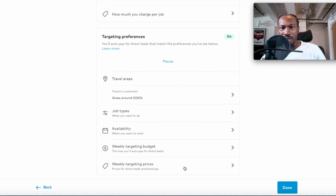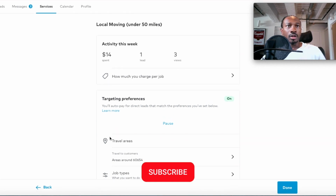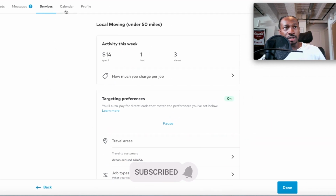And then right here is the weekly targeting prices. This is the targeting prices that Thumbtack sets weekly in your area, and you can see what they're charging for moves from studio to 5-bedroom. The rates fluctuate in different markets. All right, so up here is just the calendar. Like I told you earlier, you can set the days you're closed, your hours of operation, and then this is just your profile. And it's pretty much as simple as that.